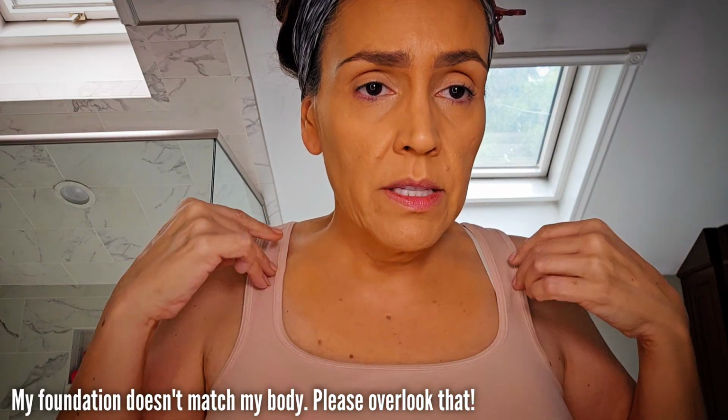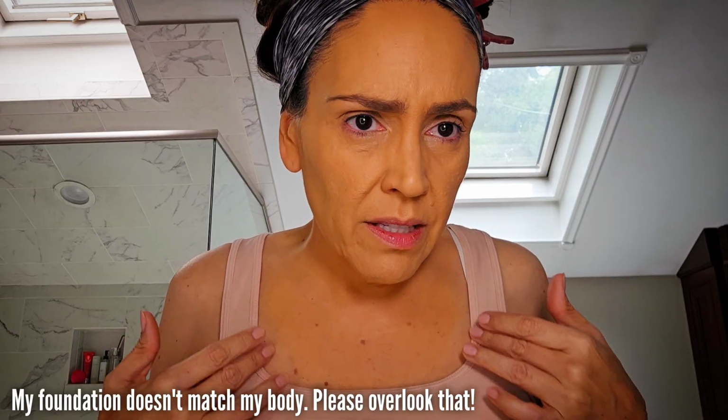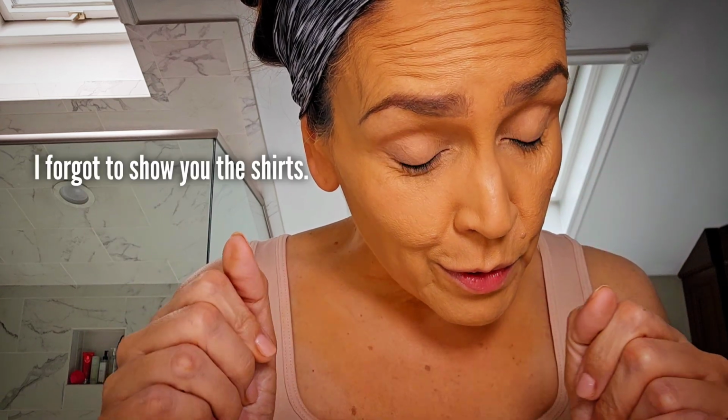By the way, these little squared off tees, it's not a harsh square, it's kind of a rounded, squarish kind of thing, are so cozy and comfortable, and they are on Amazon. I'll put them in the Amazon storefront for you. I got this and maybe a cream colored one for like $13, and I've been wearing the heck out of this and some other shirts that I will show you in a minute.